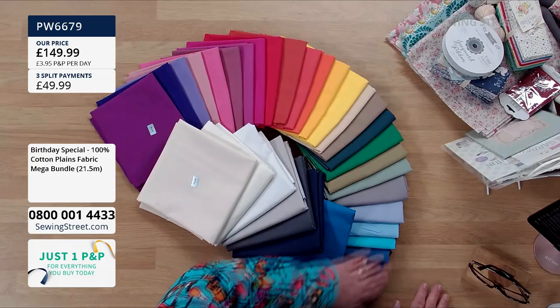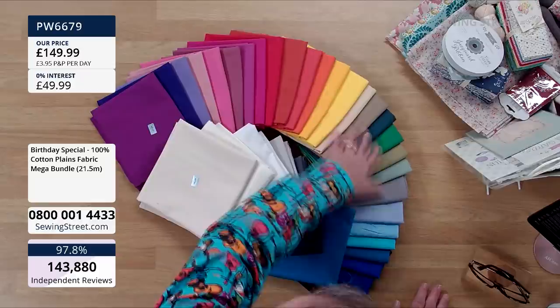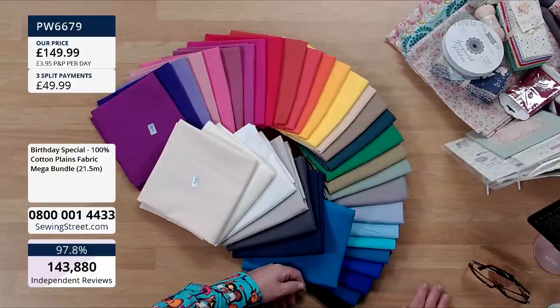Gorgeous, gorgeous. Look at all those colours. Half a metre of each of these and a metre of each of those. $149.99. That's my birthday special today. Gorgeous.